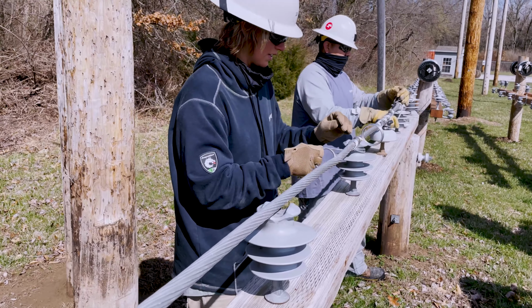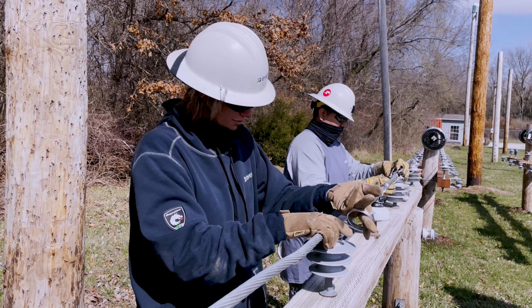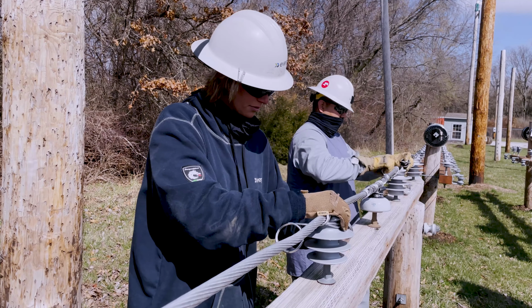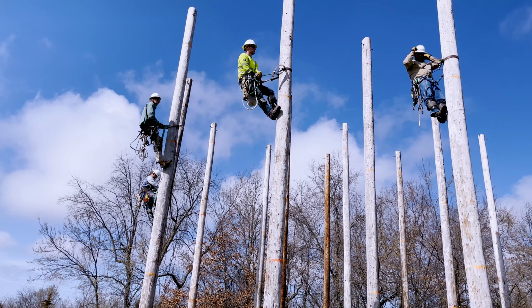And then we get out to the job and we set poles, we change poles out, we build new line, we pull in wire overhead, we pull in underground wire, we make up transformers, set transformers. We put services in, so we put the wattage in the cottage, is what they say. So there's so many things that we do day to day that's different. So it's never boring. It's not the same job every single day.